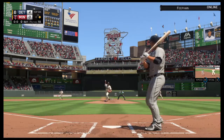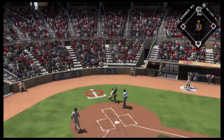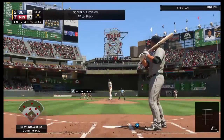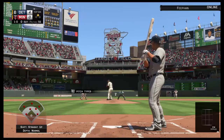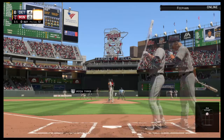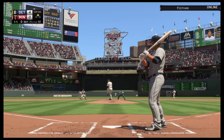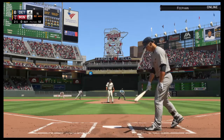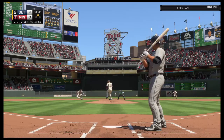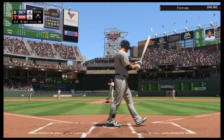Number 12, Anthony Gose. Tripled last time through, so let's see what he's got in store this time. And this will go right by Suzuki all the way to the backstop. And that's going to move that runner into scoring position now. And a strike to even the count. 1-1. High and wide. 2 balls and a strike. Unable to get the bat around in time, and the count evens at 2-2.